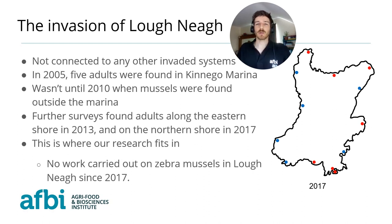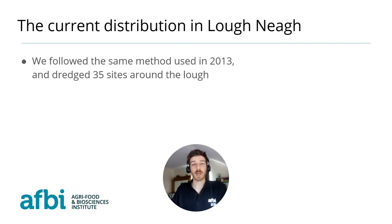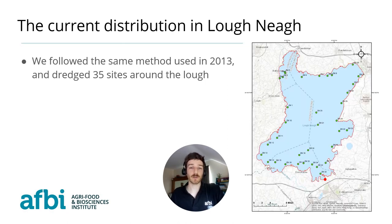So it was really urgent that we updated our understanding of the distribution and the abundance of zebra mussels in Loch Neagh. In order to do that, we followed the same method which was used by the survey carried out by AFBI in 2013, and we dredged 35 sites around the loch looking for the zebra mussel. So here we are. This map, each of these points represents an area that we dredged. And unfortunately, we found zebra mussels at each site we sampled.